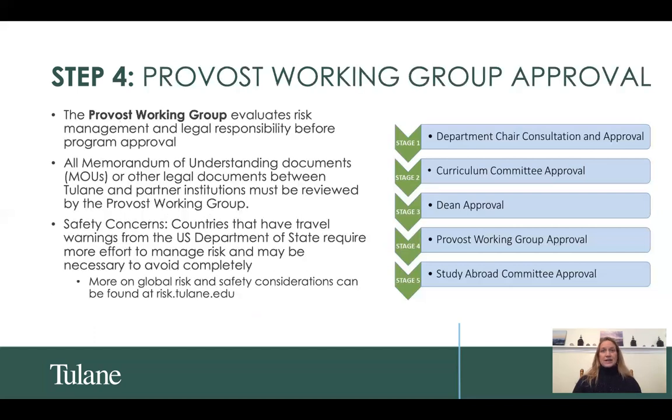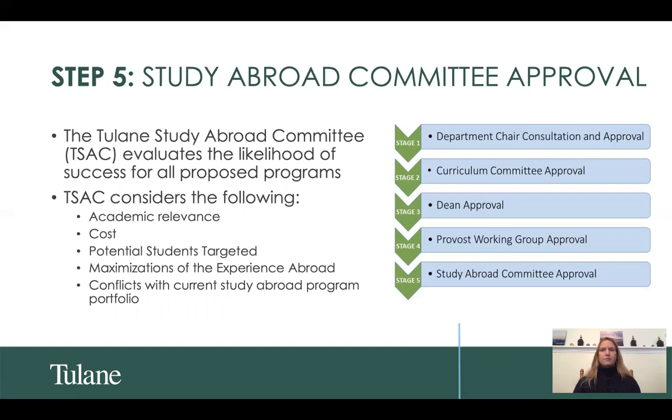So that's the dean. Next, the provost working group. The provost working group is the Tulane entity that oversees Tulane risk management and legal responsibilities. So they are going to review all of your legal contracts with any third-party providers, with any transportation companies, with any housing organizations, any safety concerns. So they'll do an analysis of the location where you are studying. And so all of those considerations will be taken into account. And the application form is going to walk you through some of the things that you will need to provide to the working group so that they're able to evaluate your program.